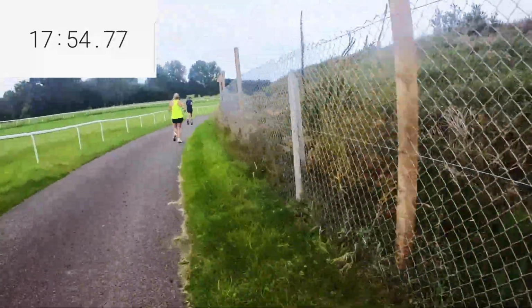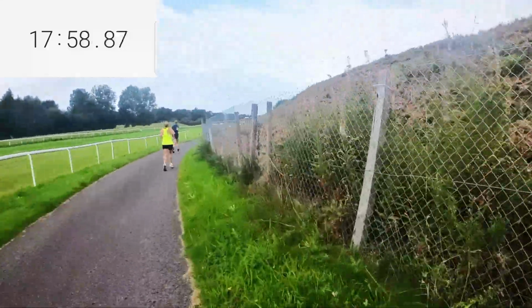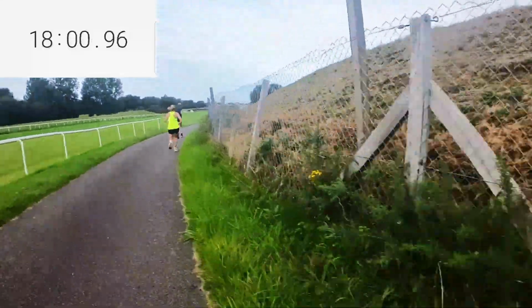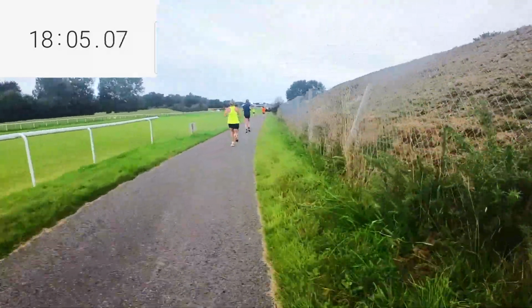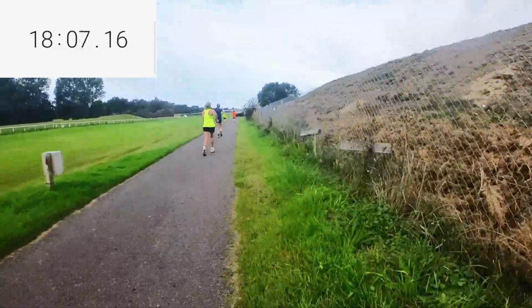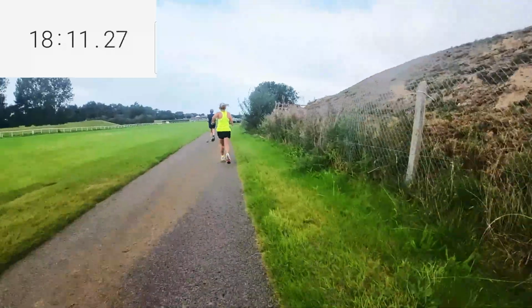The question is, on this course, can we get to the finish line at faster than the speed we're moving at the moment? Where we are at the minute, it's just a slight downhill, so you can pick up a little bit of momentum. As I said earlier, there are no tight corners, no tight bends to impede your progress. So yeah, Dawn's all set for a good strong finish here.